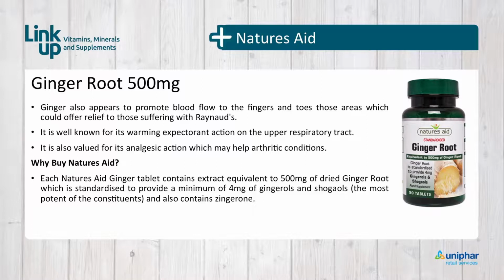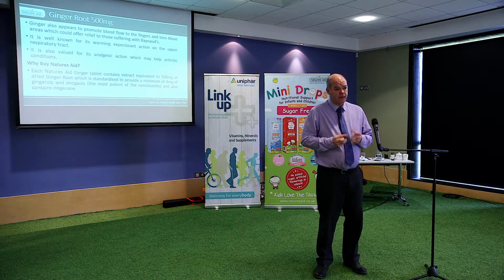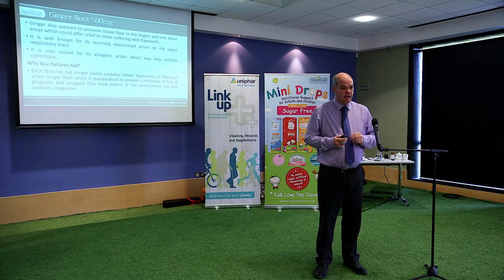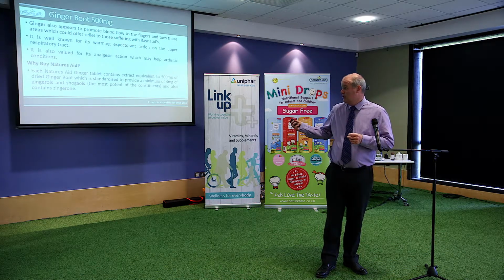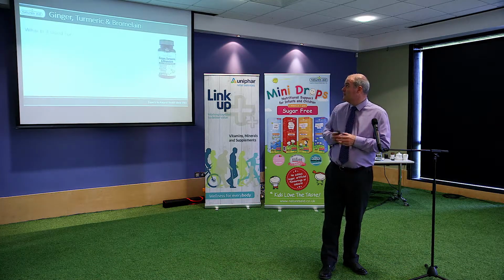It's a great expectorant, it has a lovely warming action. Anyone who's ever drunk ginger tea made from fresh ginger will really know what that feels like, that burn as it goes down your throat. But that's great as an expectorant. Has an analgesic action as well, so this is why we put it in some of our joint products. Helps to improve joints. So ours is 500 milligrams of ginger per tablet, has good levels of those key active components that really do have the effect of supporting all those actions.